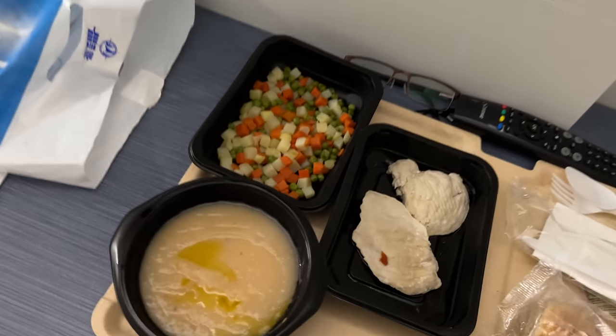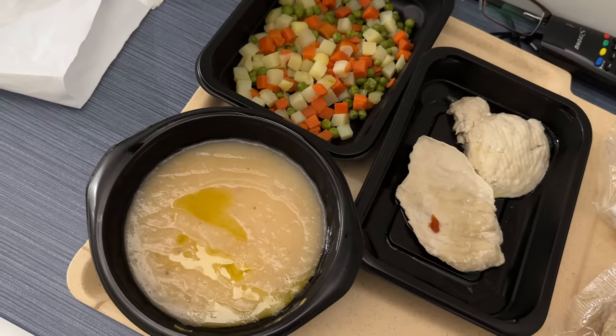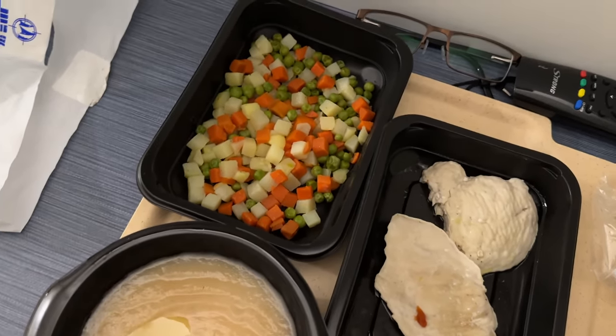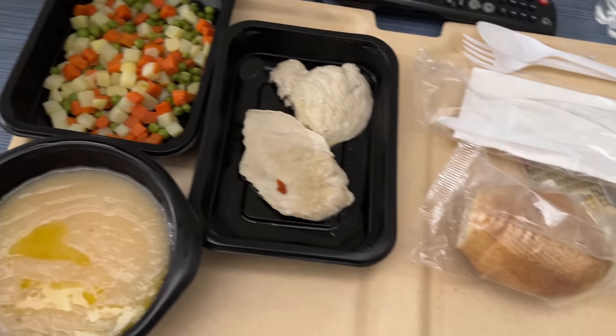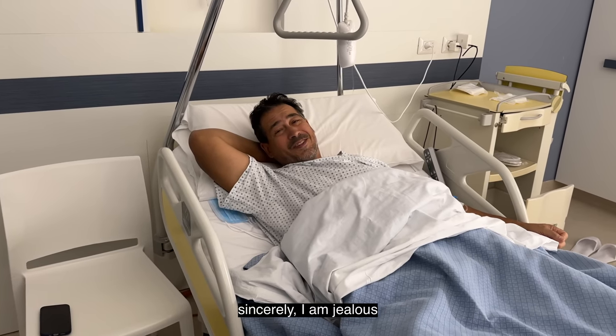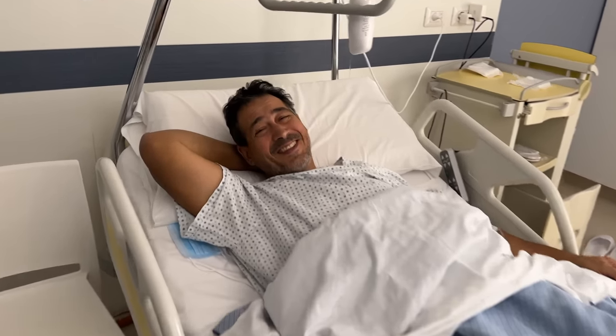So for dinner I now have soup, it's like a vegetable soup, I can't remember what, some mixed vegetables and some chicken. I've got a wholemeal bread roll and another apple. Sinceramente sono geloso. Poor you.